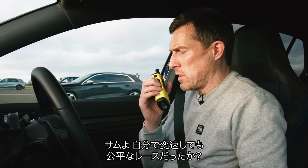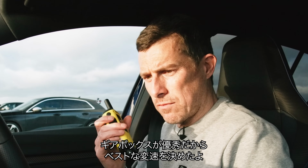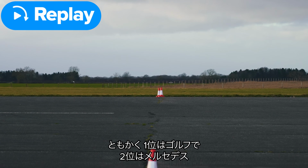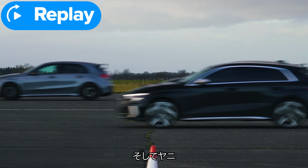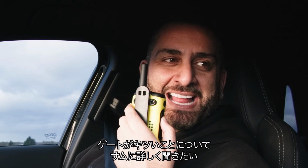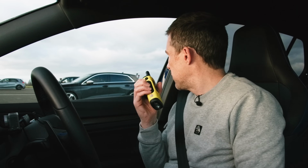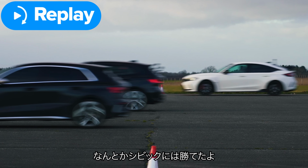Obviously having to change gears yourself. Yeah, the gear change isn't bad in this because Honda's got awesome gearboxes and the gate's pretty tight, so it's pretty good. It was what it was, really. So first was the Golf, second to the half mile, the Mercedes, then you, Yanni, yeah? Yeah, I came third. But I want to talk about Sam and saying how tight his gate is. Yeah, it's the talk of the town, Sam's tight gate, really. Anyway, BMW, where did you come? Fourth, I believe. Just had a Civic, just on the S3.